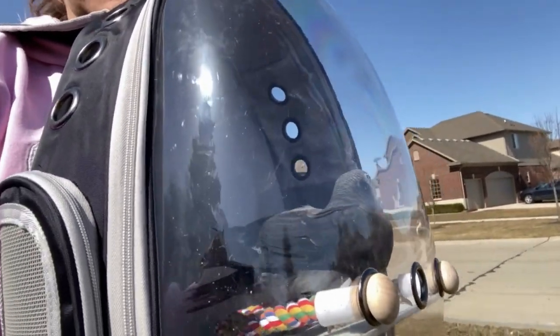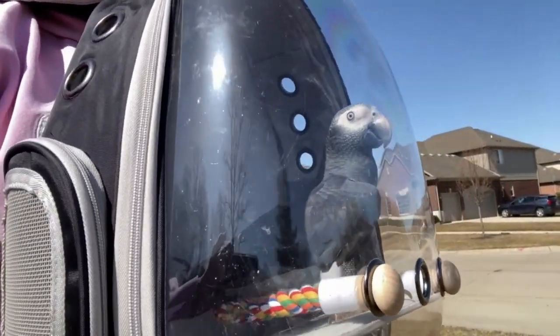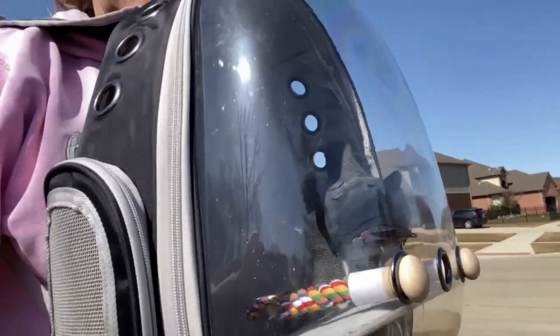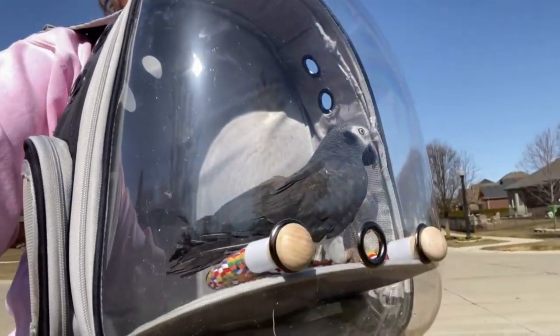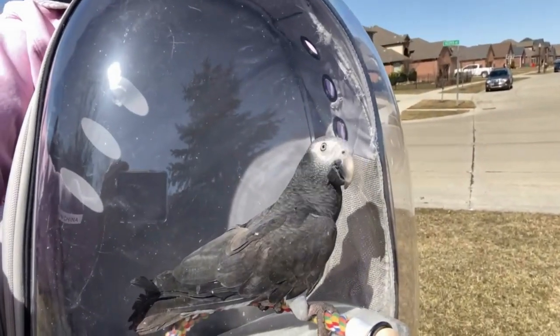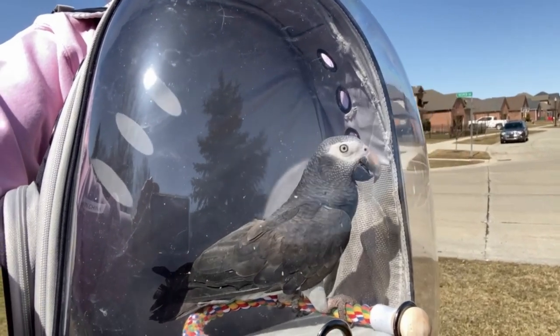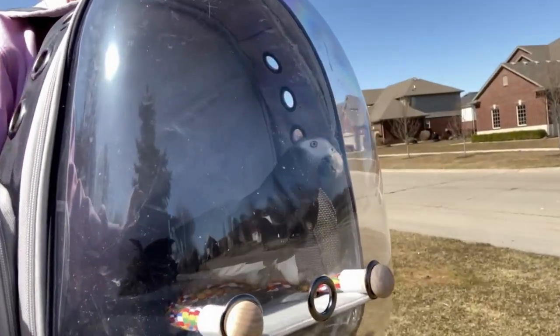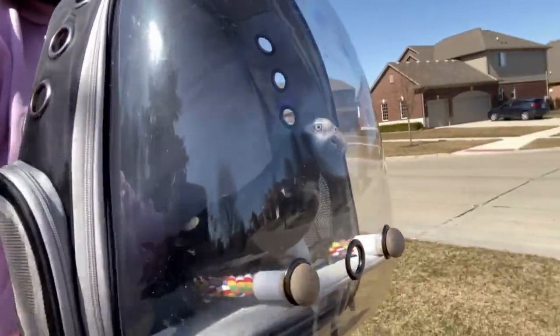I guess if you really train your bird, and they've been doing it a lot, they probably got used to it. I'm thinking maybe I'll just put it in a cage. Best for them. Olivia, do you like this? You like it? Yeah? Maybe she does. I don't know. She seems pretty calm.